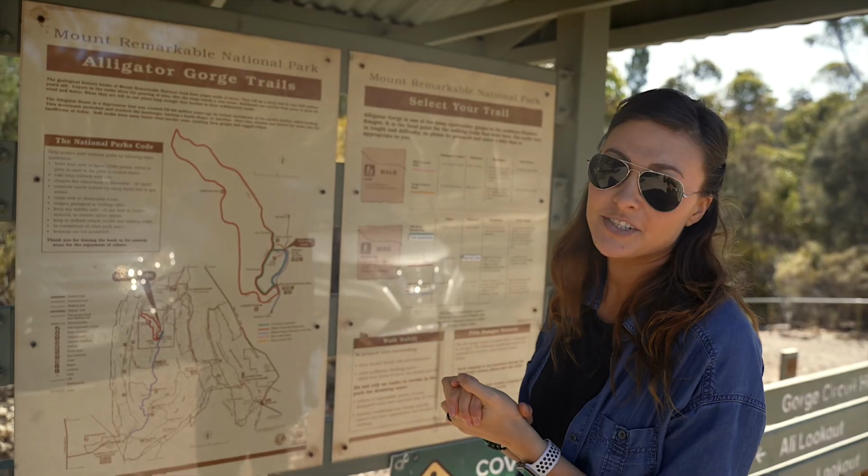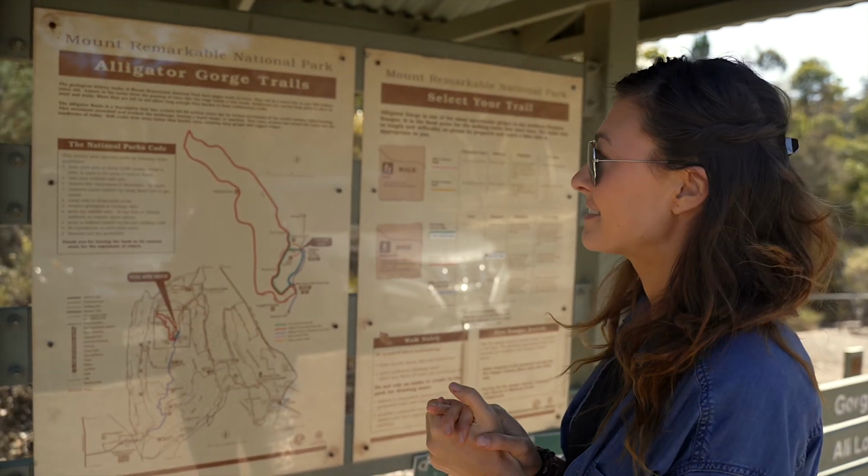Locked and loaded, ready to go. Next stop, Alligator Gorge. So we've just arrived at Alligator Gorge, the start of the trails.